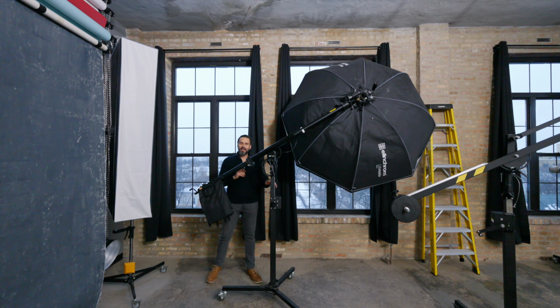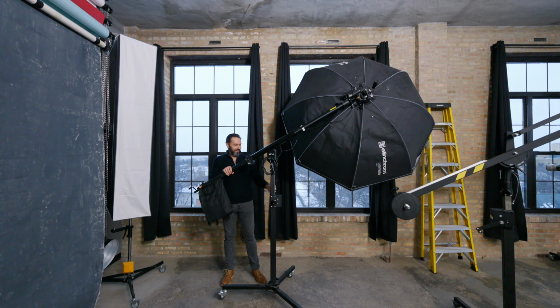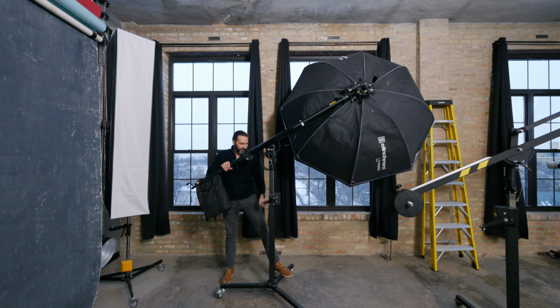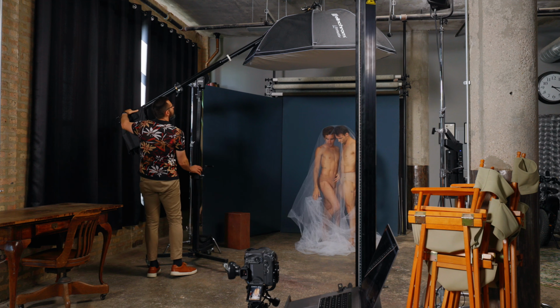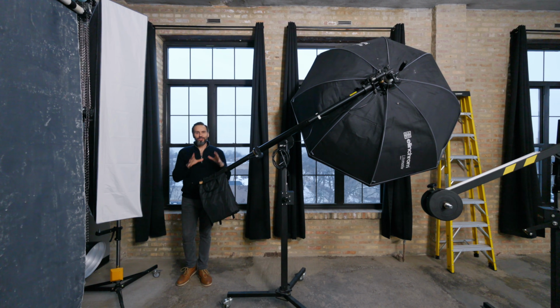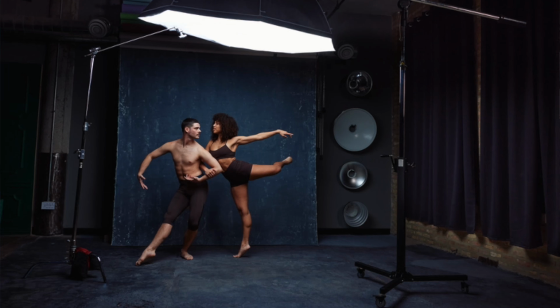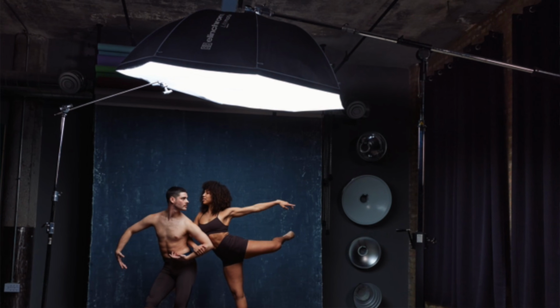And on top of that, I've got it sitting here on top of my Studio Titan crank stand. So with a little bit of pressure, I can move it up or down. It'll go all the way up to the ceiling. I can get it out there over some dancers. It'll sit, it'll stay. It's so much better than what I was doing before, which was using a boom and a C-stand and a grip arm to try to get those lights into position.